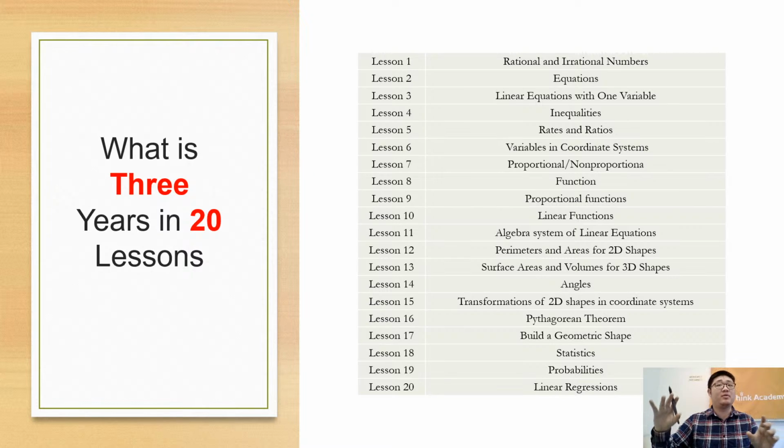If you're reading from the books in modules, the pre-algebra and algebra is not transferred that smoothly. Trust me, if you ever learn these 2 books, you will understand. And our lesson will help you to understand everything before Algebra 1 and even something after Algebra 1 to make sure the transition is very smooth. So this is the 3 years in 20 lessons.